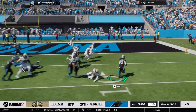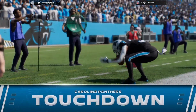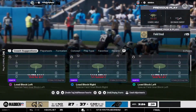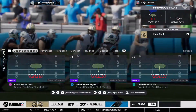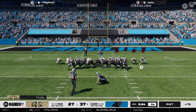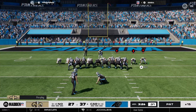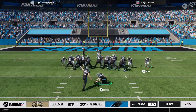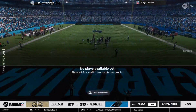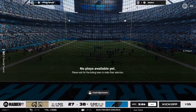One more time, they try Gibbs. And he's got another one. Jahmyr Gibbs. Touchdown, Carolina. What a start to the season. It's a 3-touchdown week number 1. On is Moody to add the extra point. It's up and good. And the Panthers will open it up even further here in this 4th quarter. 27.